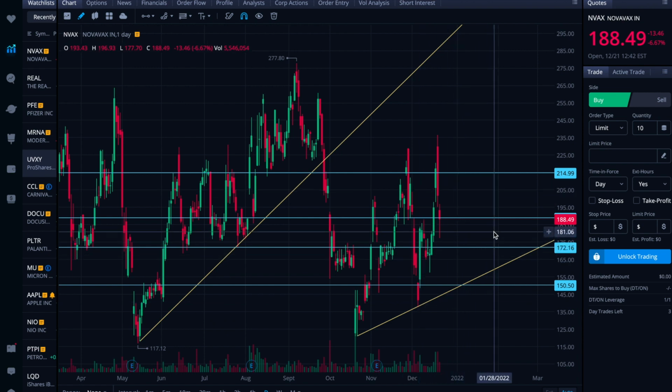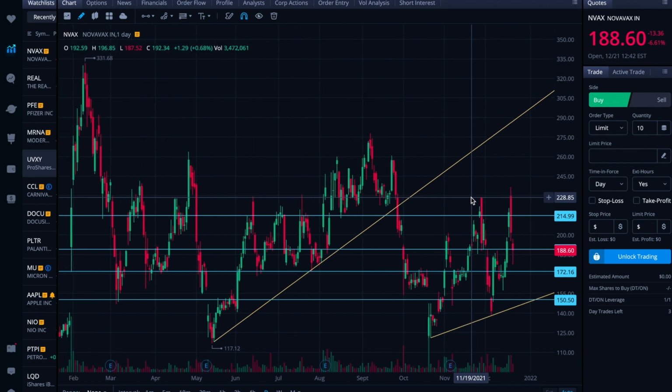So I don't know if it's going to continue to come down far enough to try to test this, but if it does, some potential support zones that I look for along the way: 172.16, 150.50. The most immediate resistance, because it's a little bit above, is this 189.12, and then 214.99 above that. But yeah, really choppy, kind of rough chart to look at, to be honest, because it's so erratic.